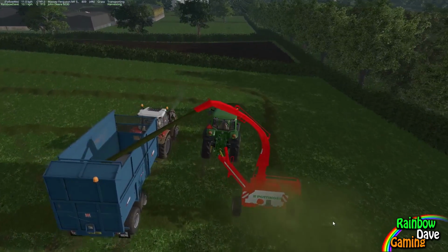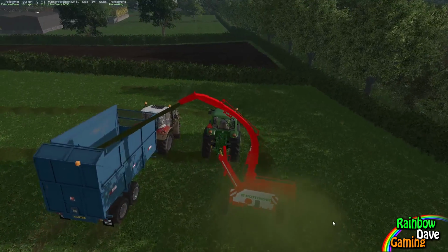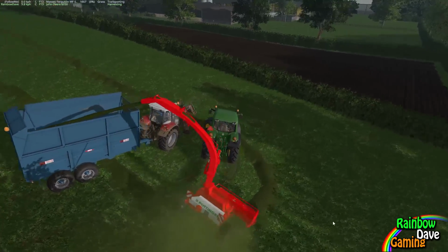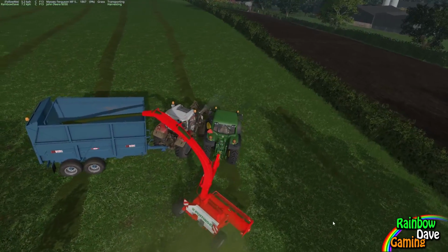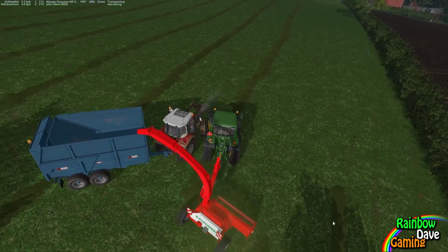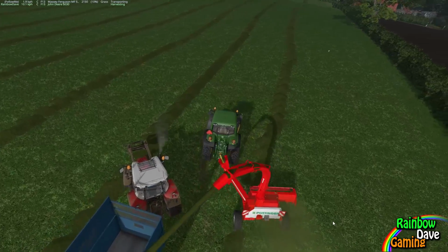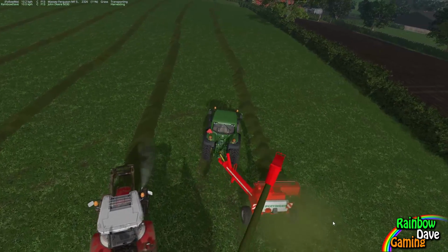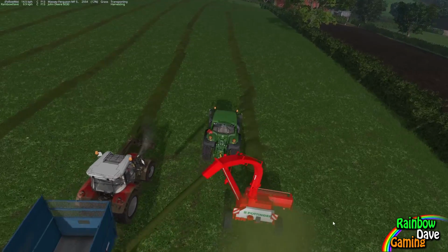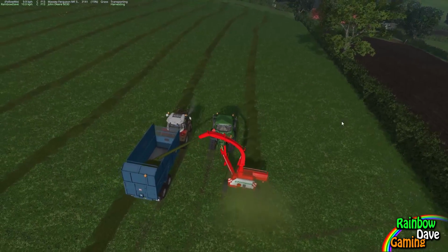Yep, the offset. Apparently, by moving forwards, I'd reset the offset, which wasn't very good indeed. And the Massey just doesn't want to turn. That is irritating. That is really, really irritating. But we are doing well with the silage, it doesn't matter too much.